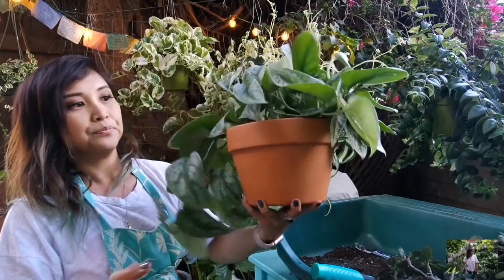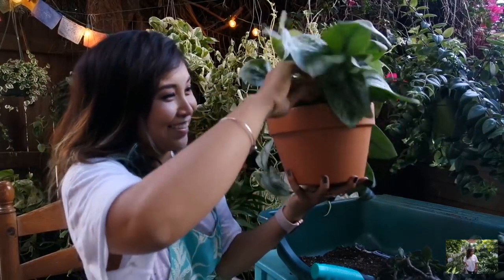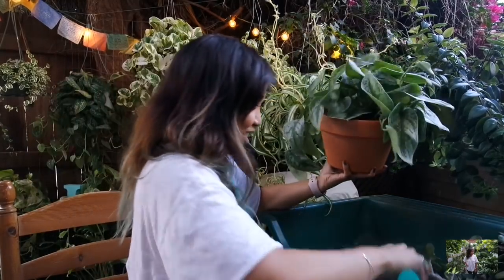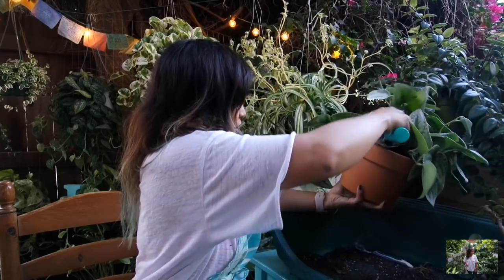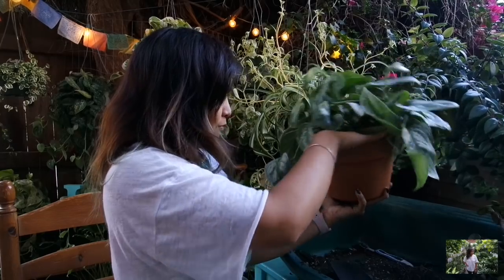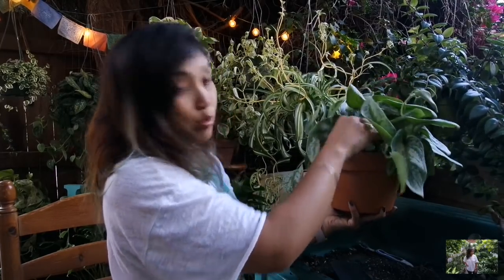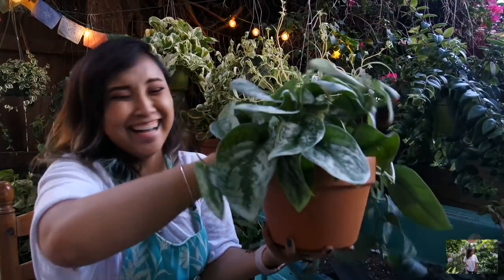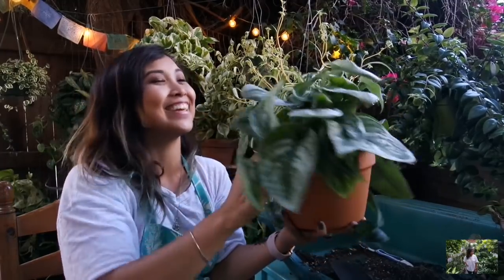What do you think? Yeah. Okay, I mean, if you said no, we would have to stop because that would just break my heart. I'm gonna go ahead and fill up the edges here. I think that looks really good. Wow, I'm very happy that you're getting a silver satin pothos for your first houseplant. What do you think? You have to say that. I'm loving it. Okay, great.